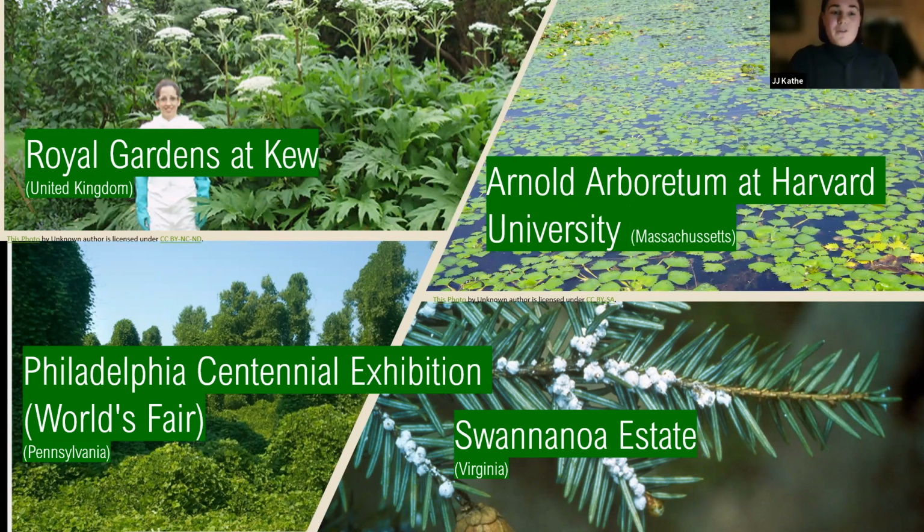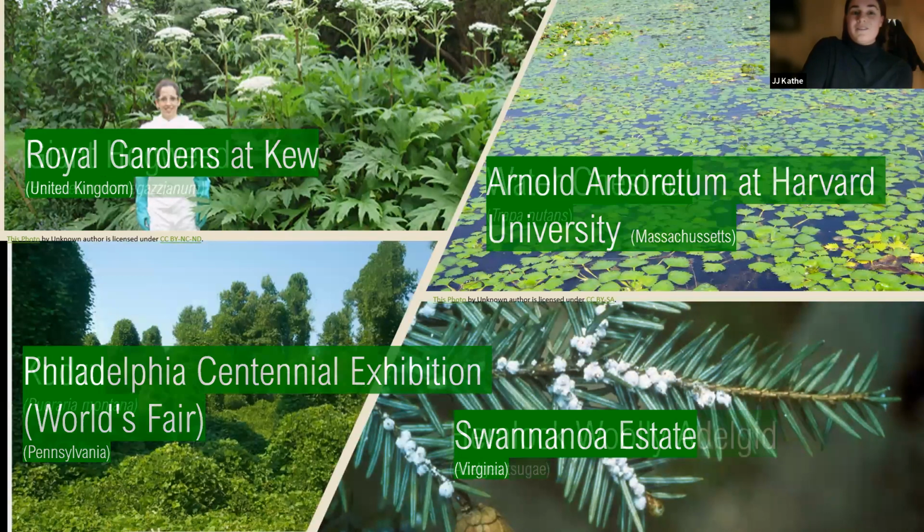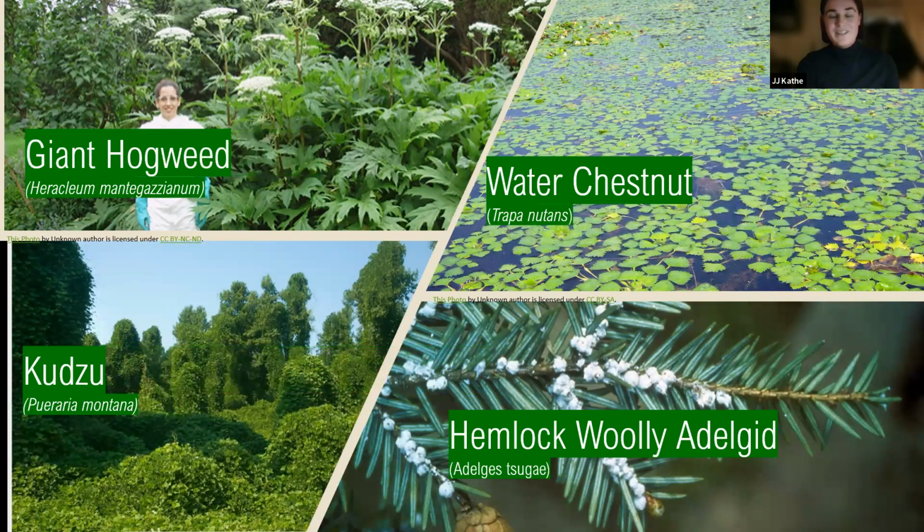The Royal Gardens at Kew were the first ones to repot and bring over giant hogweed. Harvard had water chestnut on their aquatic exhibit at their botanical garden decades ago. It was in like the late 1800s. A lot of this happened. Kudzu was brought over at the World's Fair, also in the 1800s, as a living fence and erosion control. And hemlock woolly adelgid can actually be traced back to the same garden designer that worked at numerous estates in the 1800s as well, bringing in plants.